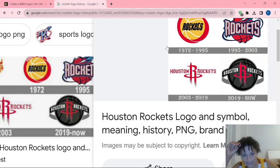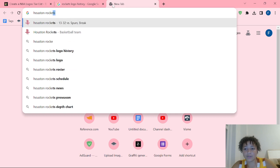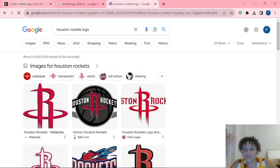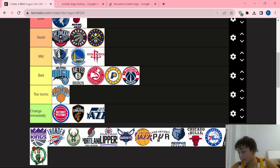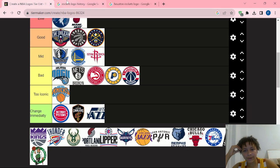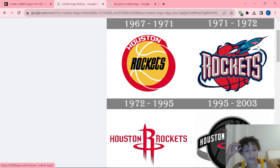I don't know. Is that their logo? Search of Houston Rockets logo first, and that comes up. I will base it off of. It is alright. It's the regular one. So I'm gonna keep them in mid. That next logo sucks with the gray basketball in the back. Why? Why do you need a gray basketball in the back? Doesn't matter. Old logo is better. We know it. Change back to this one with the cool flying rocket.